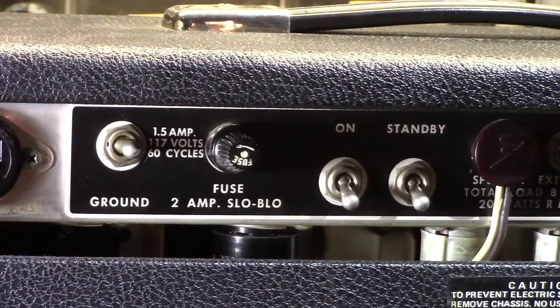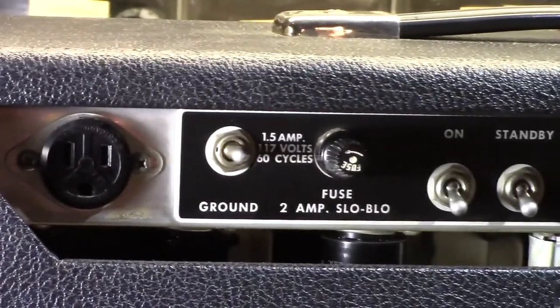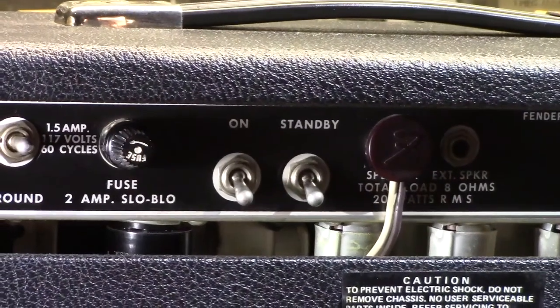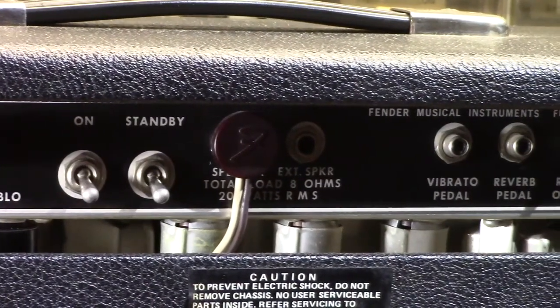There we go. That's better. Let's go back here. Courtesy outlet. And again, look how clean. I mean, this one was babied. It was taken care of. And the price reflected that, but I feel like I got a really good deal over there at Jimmy's. Jimmy's a great guy.